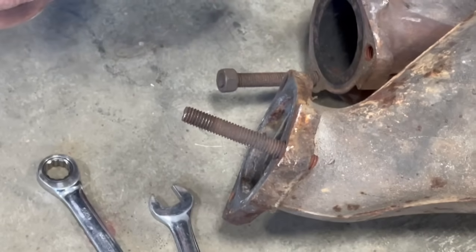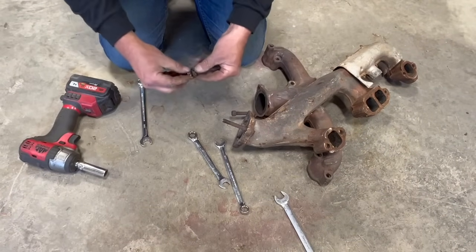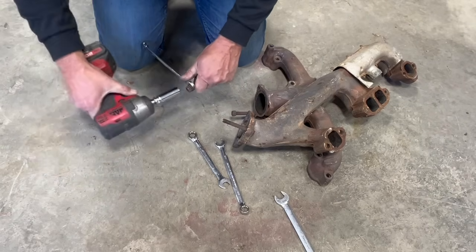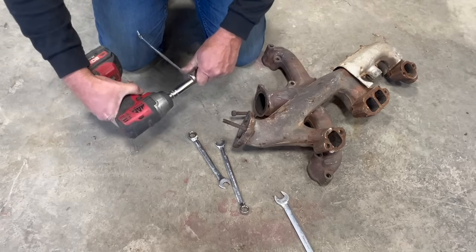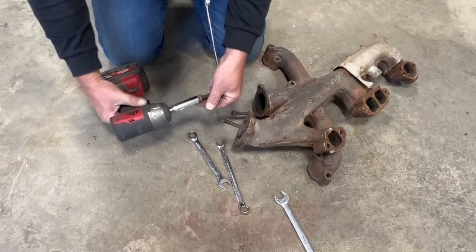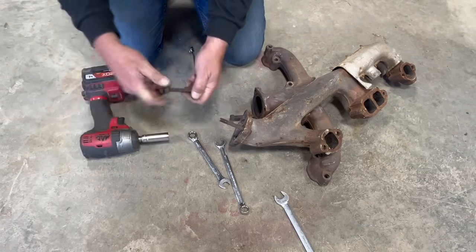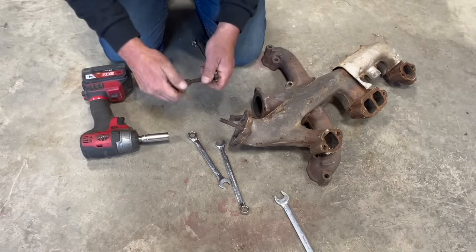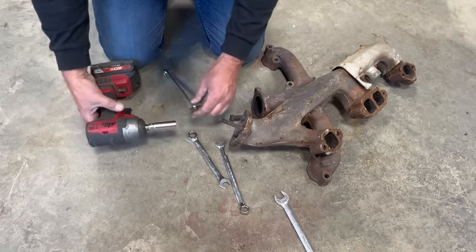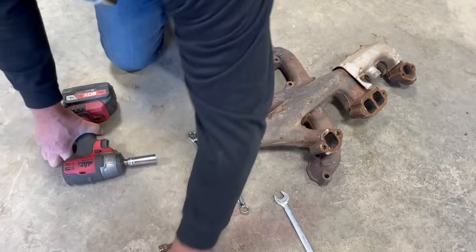Okay, we'll do the same thing here. We'll lock these two into place. And then simply take this off. Oh, you little bugger. It's stuck on there good. Ouch. Ouch.